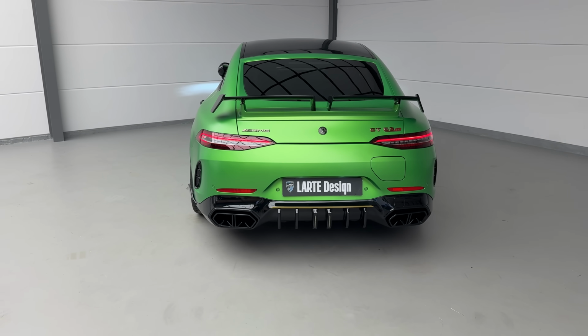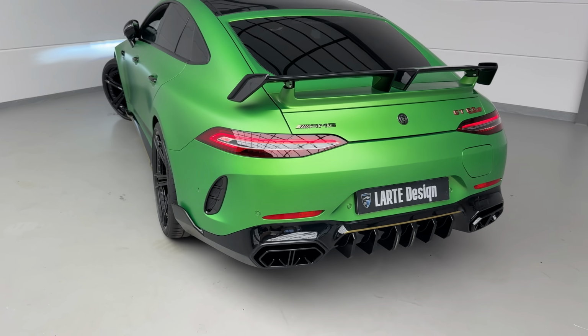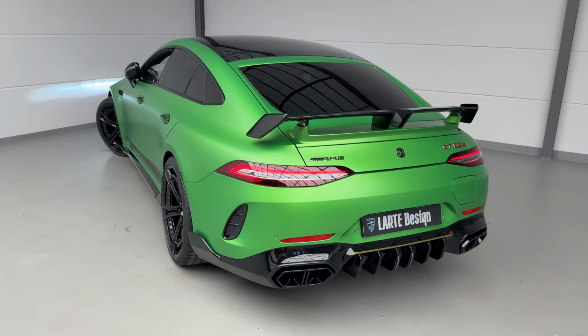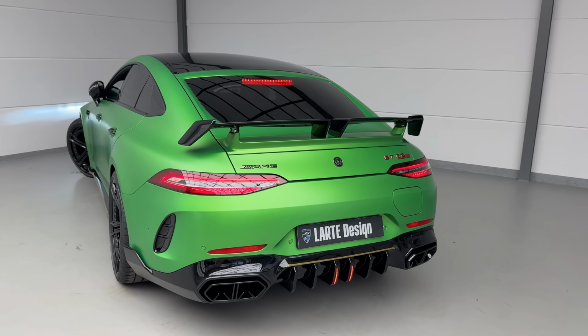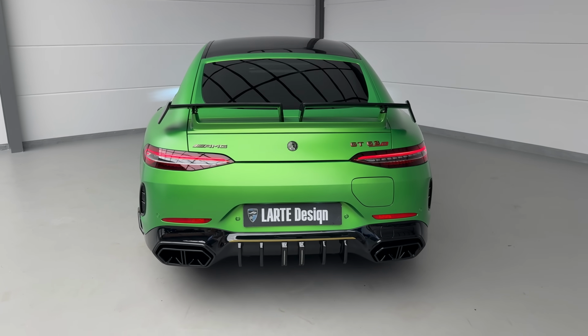No pops and bangs at all. Something that I still really like are the brake lights of LARTE Design. So whenever you brake, you have the F1 inspired brake lights here. This is kind of cool, especially during the night.